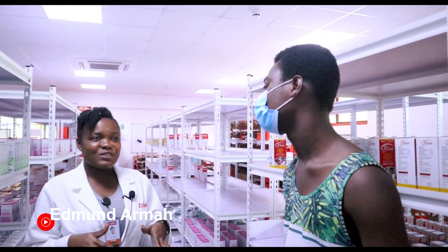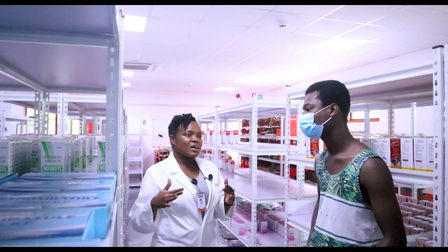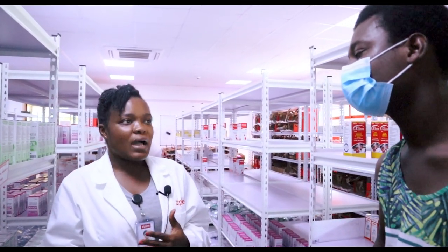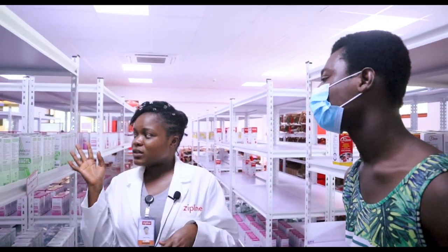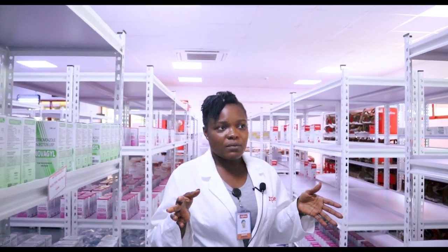As you classically know, the drones defy terrain. So whether the road is bad or not doesn't affect the drone. Our drones can fly over all these challenges and impediments that we have with our road network. That is why it's very important that Zipline is here. When we go into the tour, we will explain why this is necessary, so that you get a clear picture of how these things work.